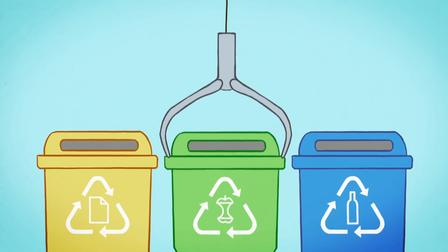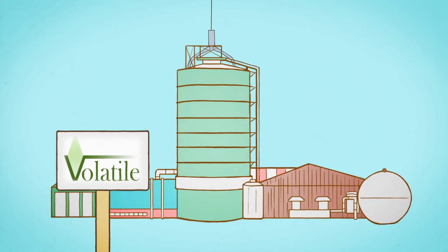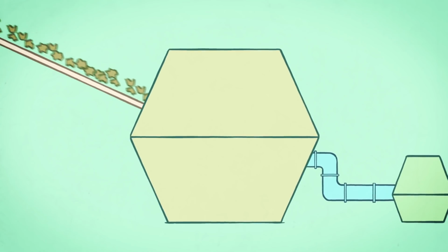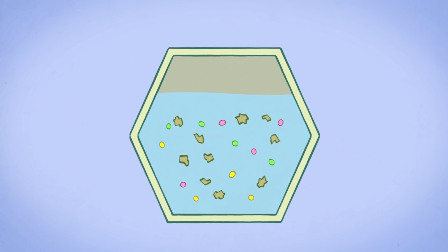By separate collection of your household biowaste, you'll support the research project Volatile, funded by the European Union's Horizon 2020 Framework Program, providing feedstock for sustainable bioprocesses. Your biowaste can be used as an input material in the innovative Volatile process based on microbial conversion.